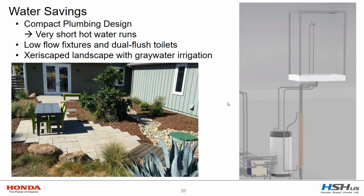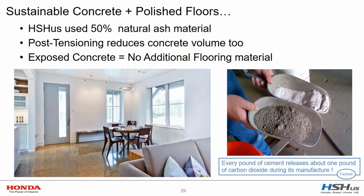in a modern house. From a materials viewpoint, we spent a lot of effort on a number of different angles, and a couple I want to call out, starting with the concrete. So you probably know concrete is rocks and sand and water and cement. And Portland cement is generally accepted to have about 1 pound of carbon dioxide for every pound of cement that's produced. And so we tried to reduce the amount of cement, first of all, by reducing the amount of concrete in the slab, but also we worked with the local concrete yard to develop a concrete mix that offsets 50% of the Portland cement with this natural ash, this naturally occurring pozzolan material.